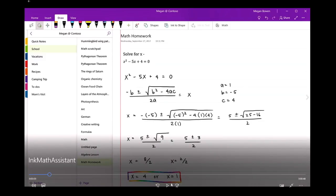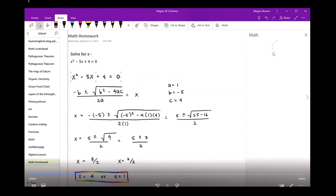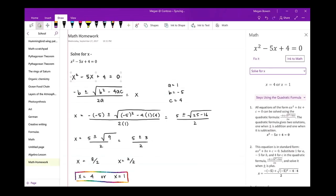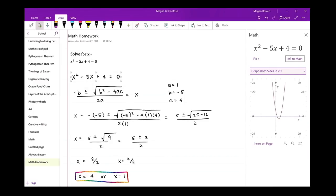So what we have here is our new math assistant. So I can go through, I can select my equation. OneNote will automatically recognize it for me. I can solve it. I can check my work. I can actually go through and see step by step how to do it. And if I made a mistake somewhere in there, I can follow the steps, which is really helpful, because when I put this together, I needed to remember what the quadratic formula was.